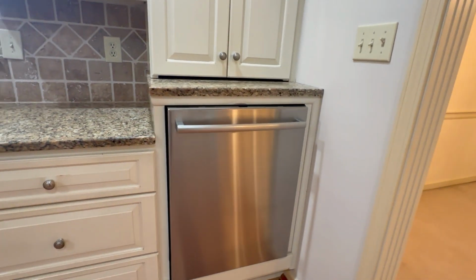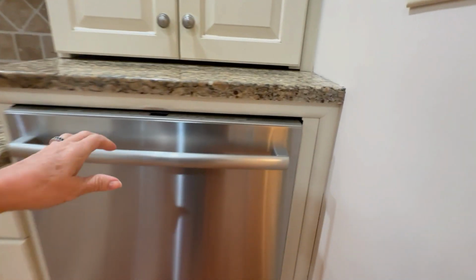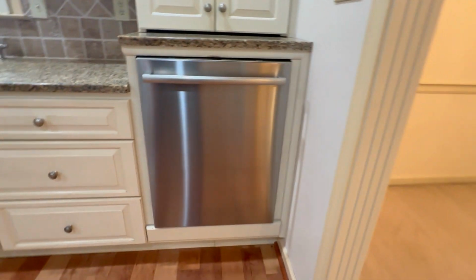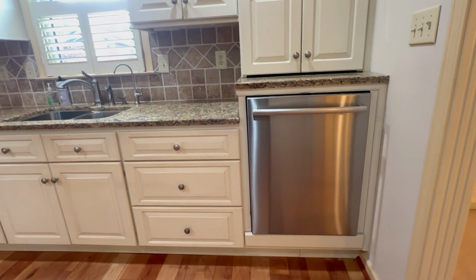Now what do you think about this dishwasher raised up? So many people talk about how low the dishwasher is. It's a pretty good idea. Let me scoot back so you can kind of see how high it is off the floor.